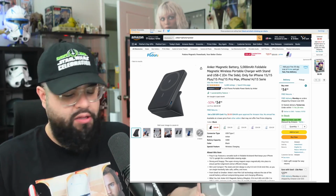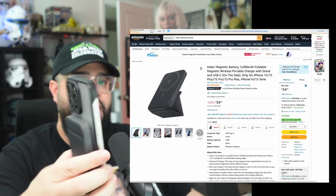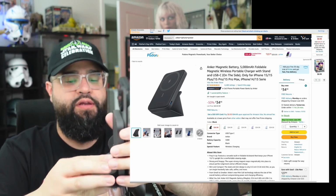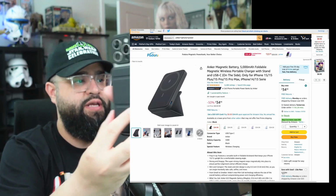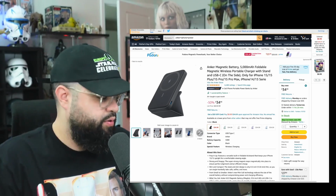Say you're standing in a long line waiting, you take your phone out, slap it on, and that bad boy is charging right away. It also has a little stand built into it, which is pretty convenient, so you can use it as a stand. But literally, you could just have this in your pocket when you need a quick charge. Boom, super convenient.